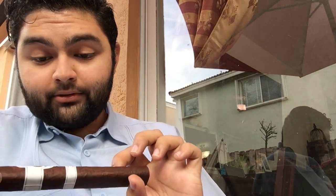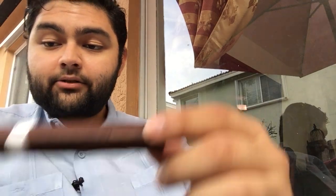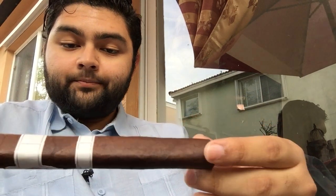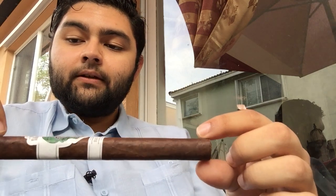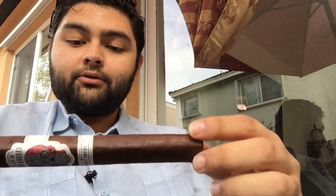Alright, today we got a special treat. Really excited about this one. It's Rocky Patel, Flor de San Andres. And it's gorgeous. And the wrapper is very beautiful, San Andres, hence its name. Beautiful San Andres wrapper from Mexico. Nice and box pressed. This is the Toro 6.5 by 52.